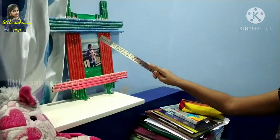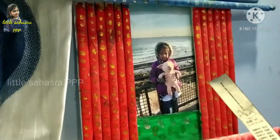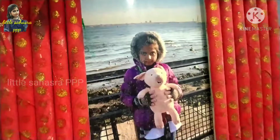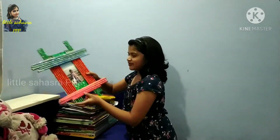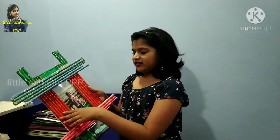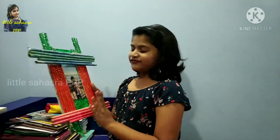And here, as you can see, it's a portrait of me. And when I was in America, they used to give stuffed animals to make a story with them and write it in there. Yeah. So this story was about If You Give a Pig a Pancake. So this is a really great memory. So that's why I have it in a newspaper decoration. I really like this.